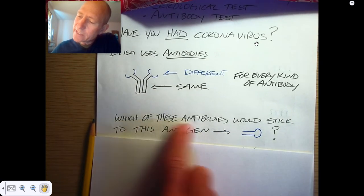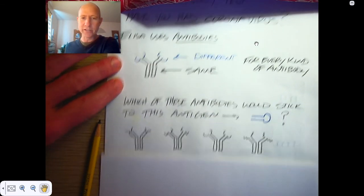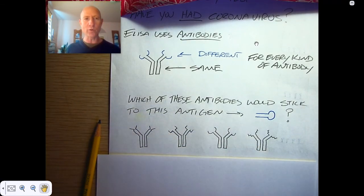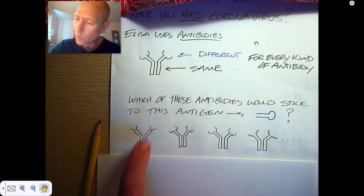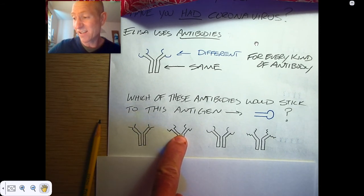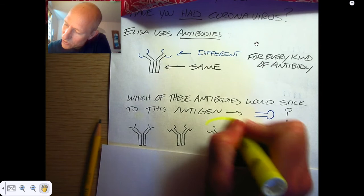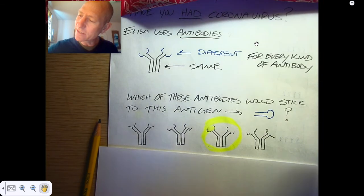So which of these antibodies would stick to this antigen? What antibodies? These antibodies right here. Trip out on them and then tell me which one of these 4 antibodies would stick to this antigen right here. Would it be this one, V-shaped business end? Would it be this one, half box shaped antigen? Would it be this one? Would it be this one? Yeah, that's right. It would totally be this one. This antibody would stick to this antigen.